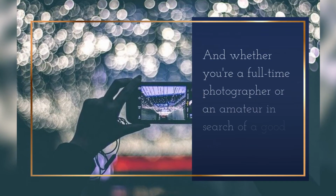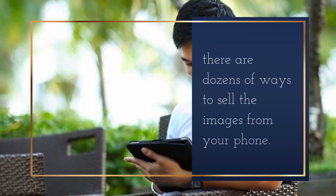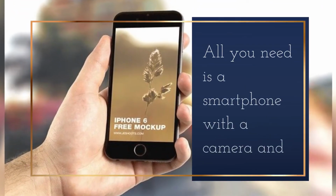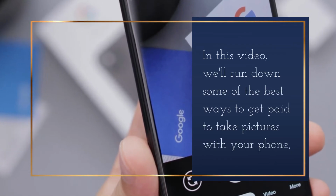And whether you're a full-time photographer or an amateur in search of a good side hustle, there are dozens of ways to sell the images from your phone. All you need is a smartphone with a camera and a good platform on which to sell your photos. In this video, we'll run down some of the best ways to get paid to take pictures with your phone.